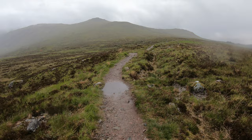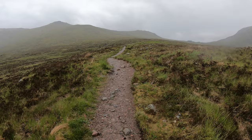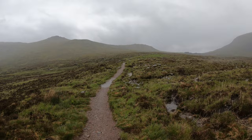It's going to be just over 10.5 miles in total. The Buachaille Etive Mòr, 3,900 feet of ascent. Stob Dearg and Stob na Broige.